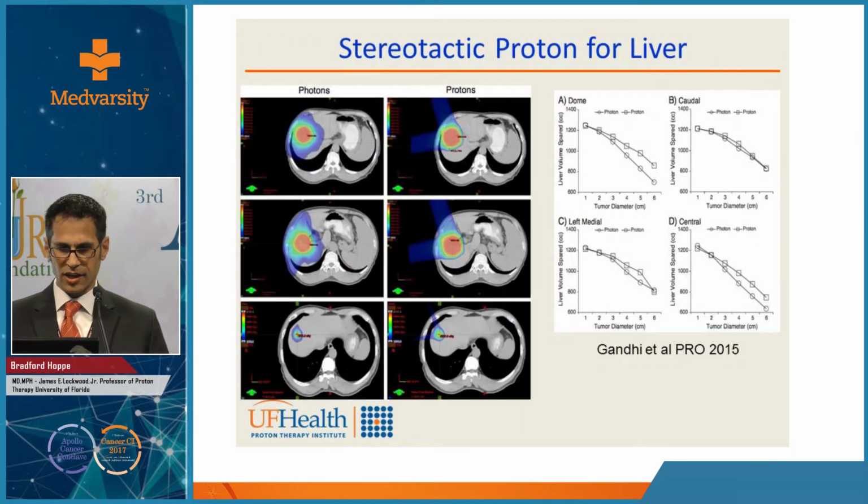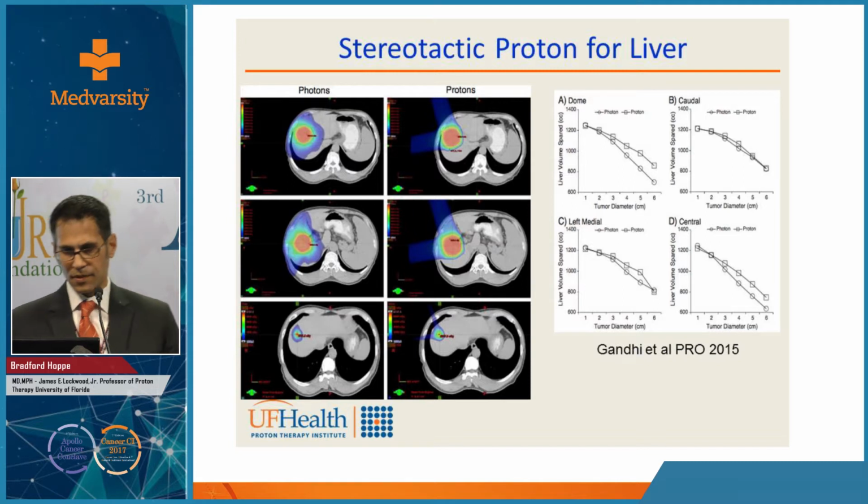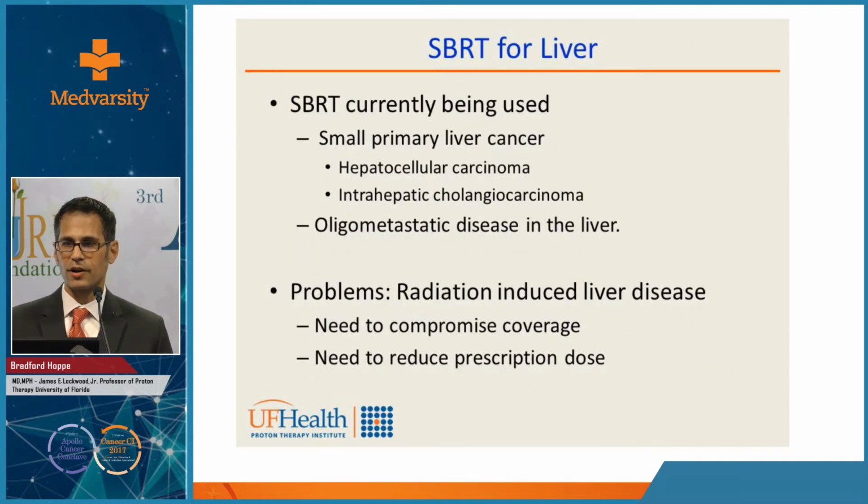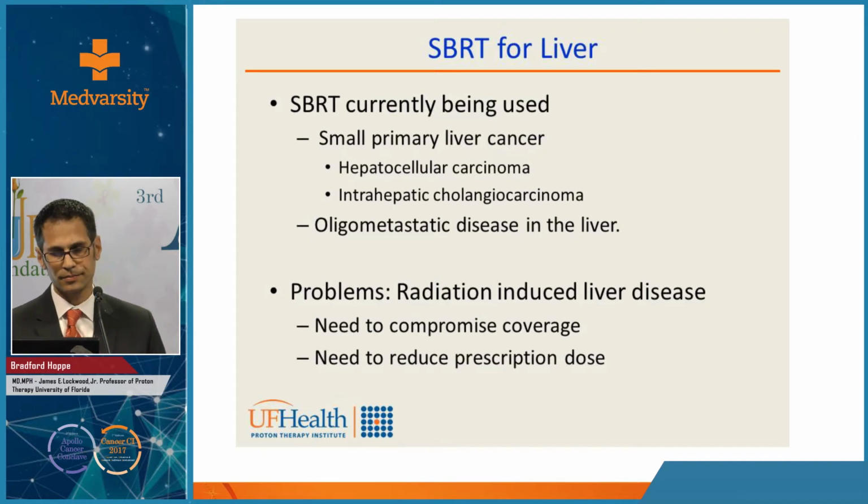And so what you'll see is that when you have a small tumor in the dome that's 1 centimeter, you don't see much of a benefit for using protons. But if you have a larger tumor, like say a 6-centimeter tumor, you can see a much larger sparing of the liver that you wouldn't be seeing with SBRT. We don't see that in all the locations. You can see in the caudal area, with a 6 centimeter tumor, you had similar sparing whether you use SBRT or protons. So here again, location and size matters.